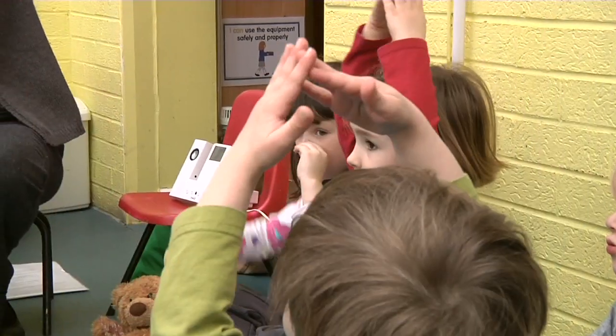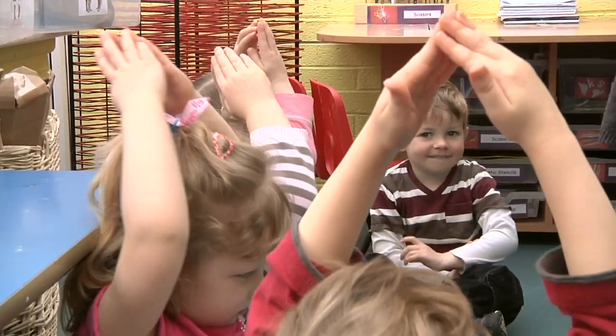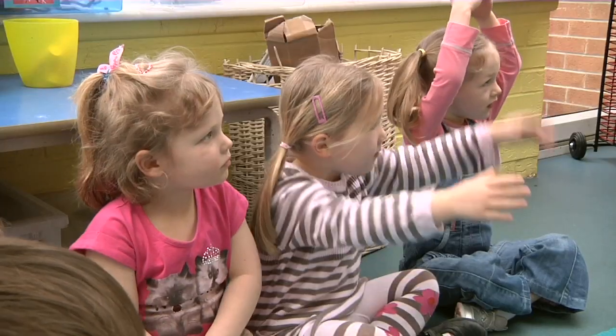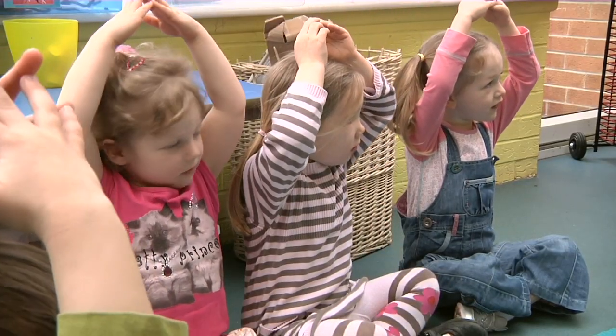The teacher then goes through the words and actions for an action rhyme about my house, using parts of the face as different parts of the house. This is then repeated, with the children joining in.